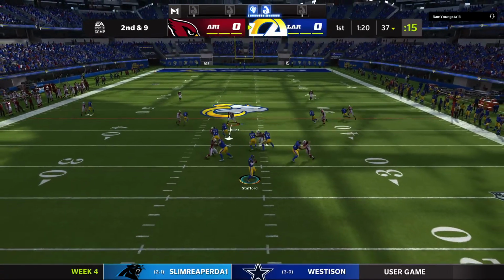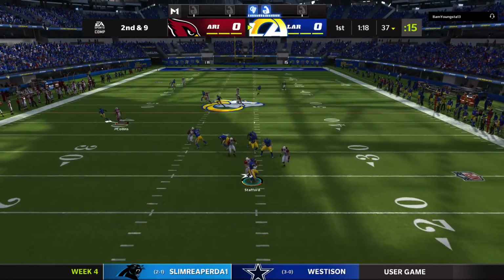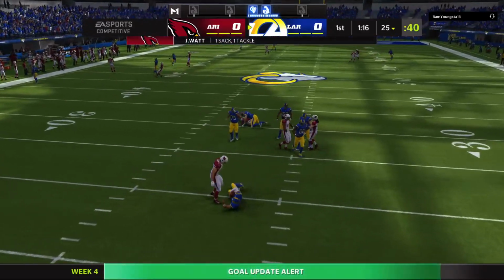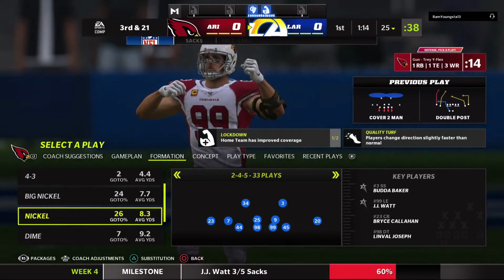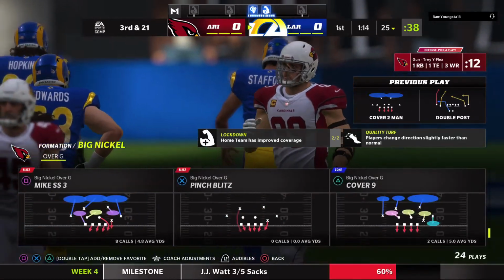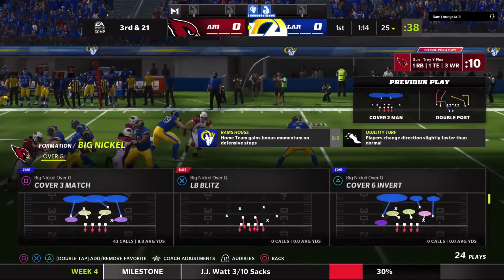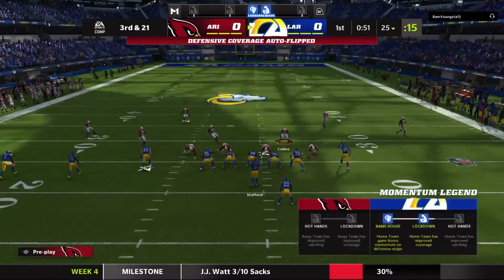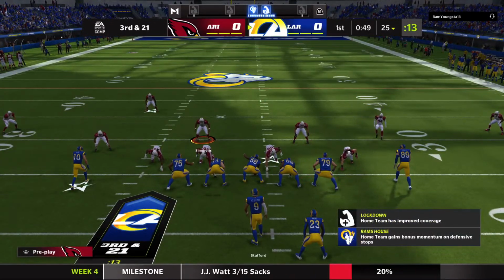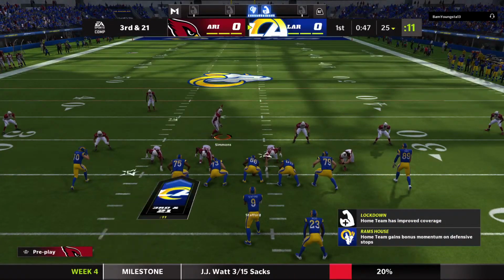Throwing again on second down. Stafford. The Cards get to him here. He's brought down for a sack. That was J.J. Watt getting in there and getting him to the ground. And there's a familiar sight by a guy in an unfamiliar uniform. J.J. Watt sacking the quarterback. Over 100 times in his career, he's put a QB on the deck.